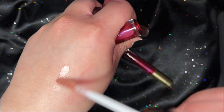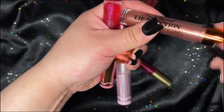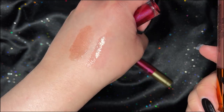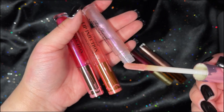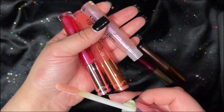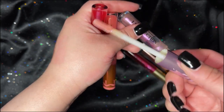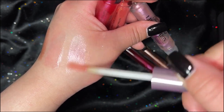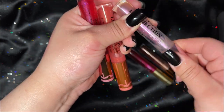I will use this straight up just for the color, and that's it. But as far as like the plumping effect, no, I won't. This one has no effect at all. This right here, I feel like, I don't know if it's because these have other things like colors added on them, and this one just has like a tiny bit of glitter in it. This is the strongest one in my opinion, and it doesn't have any color. The only thing that you see on it is the reflective like glitter particles that it has.